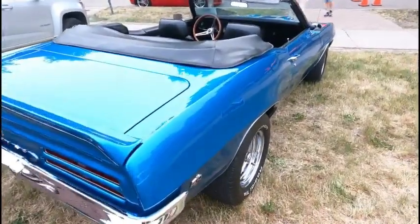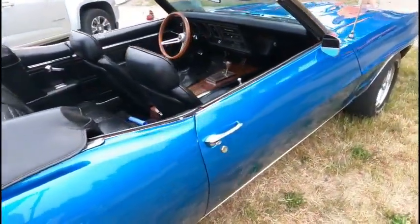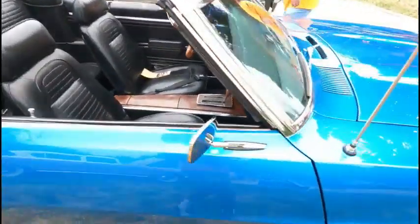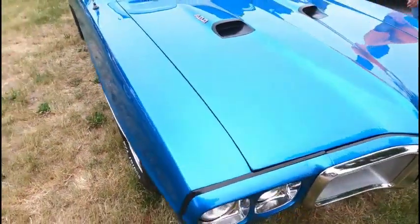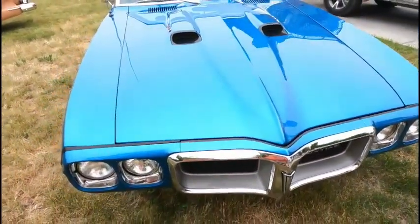We have a Pontiac Firebird convertible. '69 Pontiac Firebird.